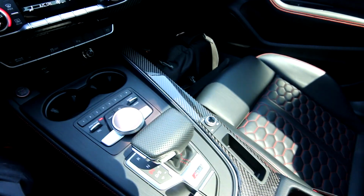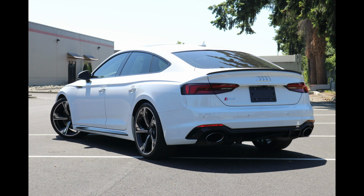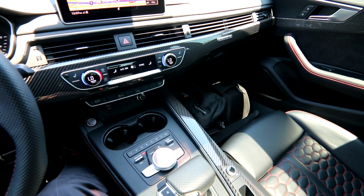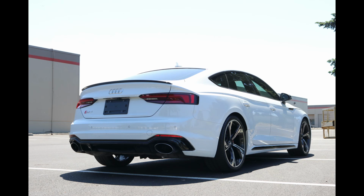Today we're going to talk about this absolutely stunning 2019 Audi RS5 Sportback. The Sportback is mechanically identical to the RS5 Coupe, but it's a little bit more practical with 4 doors and a really cool liftgate. Arguably, with its sleek silhouette, the Sportback is better looking than the Coupe. Usually coupes are more stylish than sedans, but this thing has such a beautiful profile. I think I like it better than the Coupe, honestly, and it's much more practical.